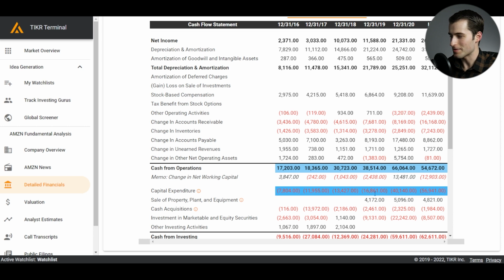Before 2019, capital expenditures hadn't been over 17 billion, yet in 2020 they were over 40 billion, and in the last 12 months they've been almost to $60 billion in capital expenditures. They are still in growth mode, so most of it I assume is going towards that, but that is a very significant investment to say the least.